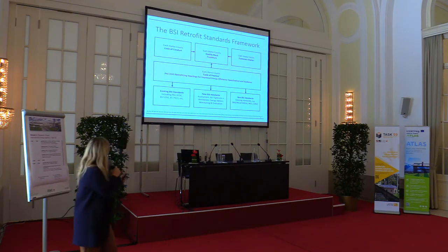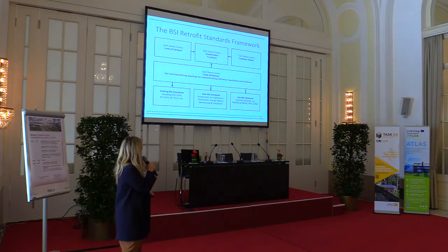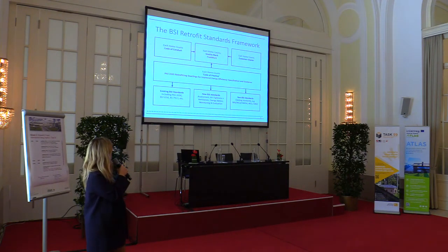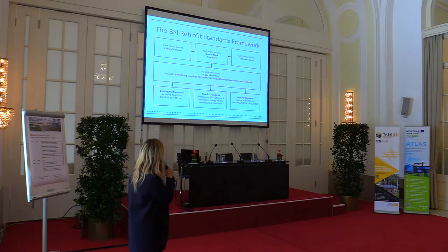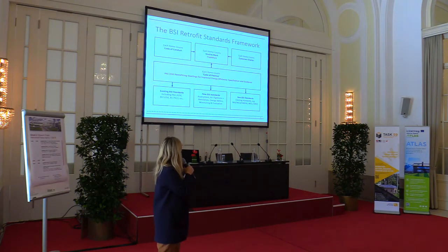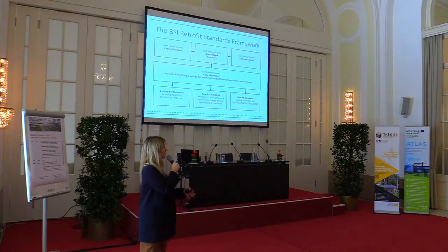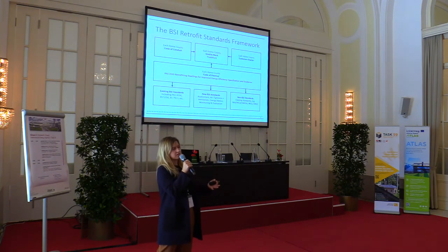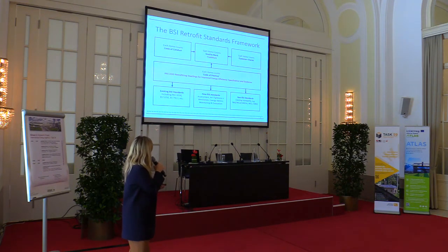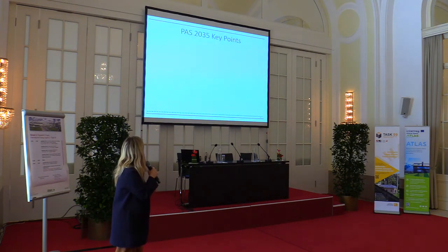So the framework is the code of practice which sits in here. And what is happening at the moment, there are some existing standards which are all referred to in this PAS 2035, but also the British Standards Institution is going to issue new standards associated to the retrofit of existing buildings. And also there is a collection of standards which are not associated with the British Standards Institution, but are developed by other organizations within the UK.